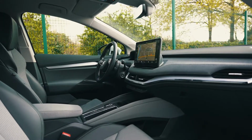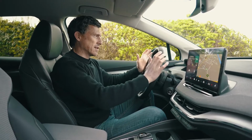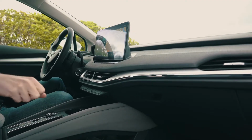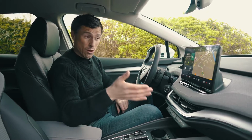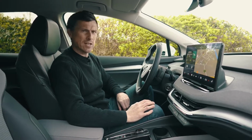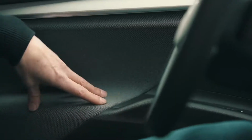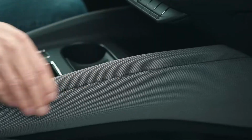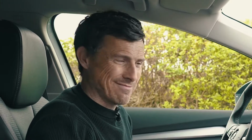Welcome to the inside of the Enyaq, and obviously being a European car, the steering wheel is on the wrong side, but we'll continue anyway. Interior design wise, it's nice. This is actually the entry-level Loft model, yet it doesn't feel entry-level at all. I like what they've done with the fabric on the door and on the dash. It just adds a feeling of quality and modernism.